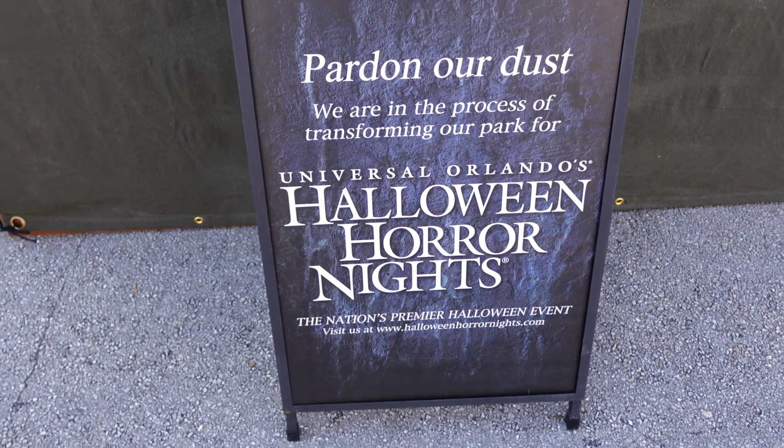Now, let's take a closer look. All right, made it into the park. Let's walk around and see how much of Halloween Horror Nights props we can find so far. Yeah, just as I suspected, there's nothing down here for Halloween Horror Nights.